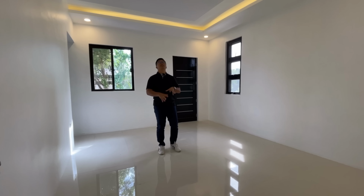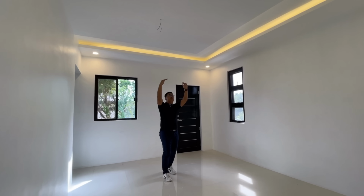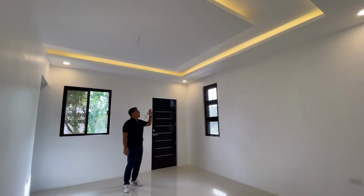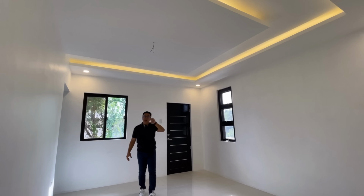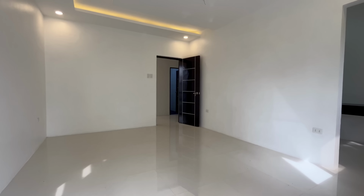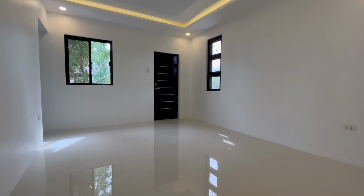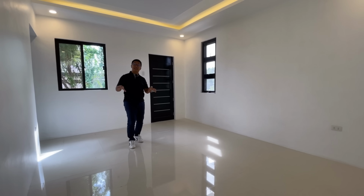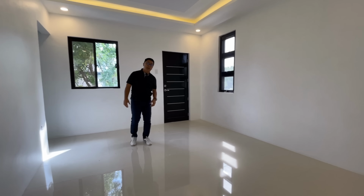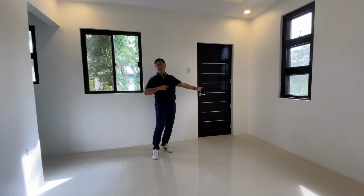And what's nice about this is kinumbine niya yung ceiling natin from cove ceiling and drop ceiling. And yung mga lighting natin right now, naka-LED lights, and this one can fit your queen size or king size bed dahil nga meron na tayong sariling walk-in closet dito, so you don't have to think about the space sa bedroom area. This is solely for your bed lang, and if you want to place a couch or a small desk, kasyang-kasya pa rin. Now, this is the access going to our balcony, pero mamaya pa natin pupuntahan yan.